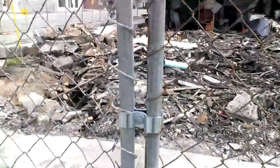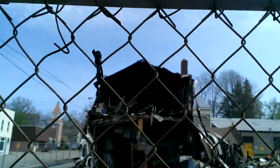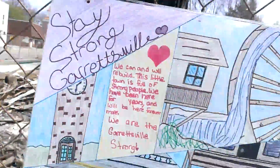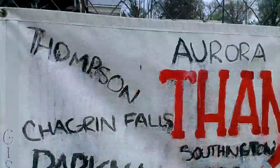As you can kind of see early here, this is the old Chic-N-Chap building right in front of me. And that's what's left of the building that we've been able to tear down yet. I'm not quite sure why they haven't gotten that down yet, to be honest with you. But the elementary school has really decorated this fence out here in front with all these drawings of the rebuilding effort.